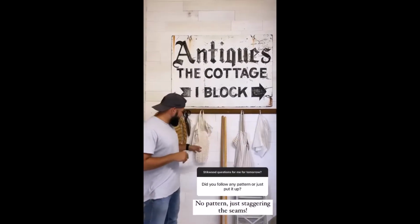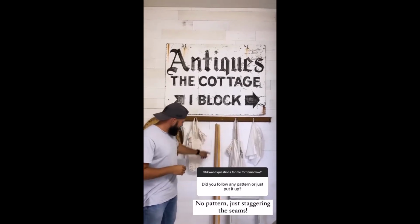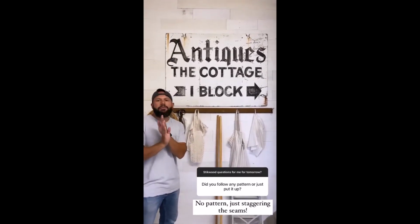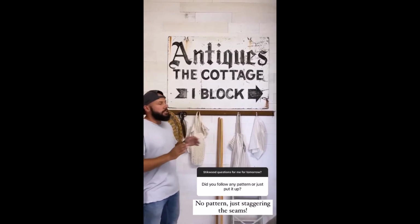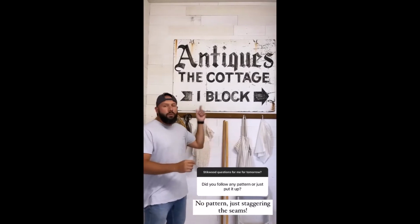Super easy. I used a similar process to flooring, where I staggered the seams, so there are no seams right over top of each other, just for aesthetics. There's a couple spots where they're pretty close, but no pattern. It was just kind of seeing what fit during the length of the wall when I laid it.